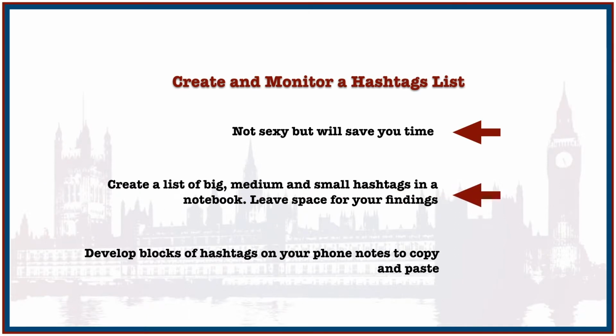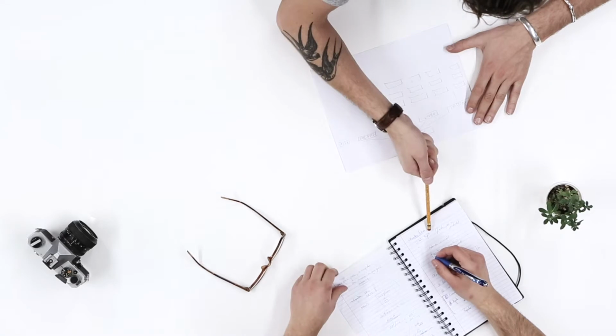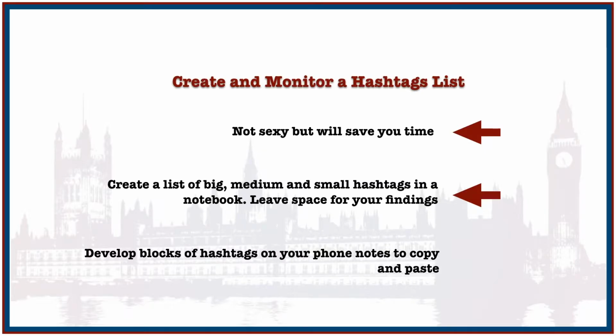So create a list in a notebook of large, medium and small hashtags related to your topic down the left-hand side. On the other side, leave enough room to make notes about your performance in it over time and how you feel about it. This is a slow burner, I'm afraid. But think about things like, is it still working for you? Has the hashtag grown? To complement this, and because 99% of Instagram is done on a phone, you could also create a note on your phone with blocks of hashtags ready to copy and paste, and when necessary edit, straight into your Instagram post.